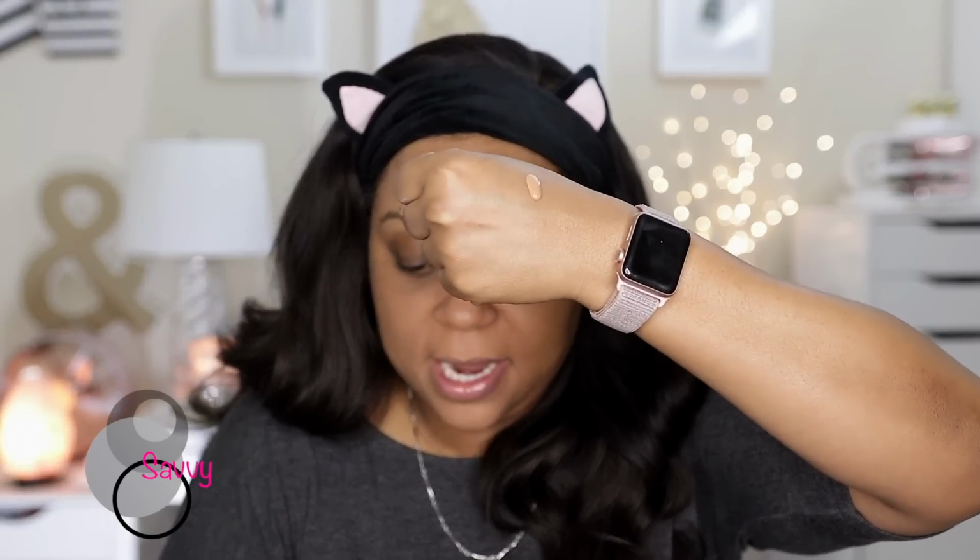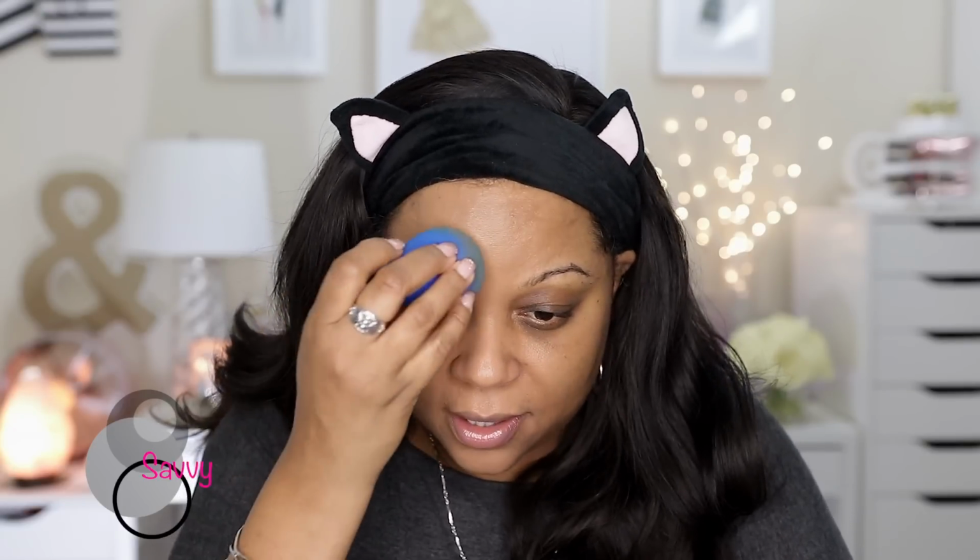And I do want to show you guys. Let me put it on my hand so that you can see the consistency. See how runny that is? So it is a very lightweight foundation. It is not super thick or heavy. So we're gonna go in with a little more on my forehead. And that was not quite a full pump that I put on my hand.